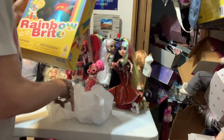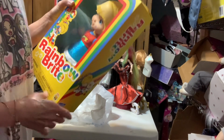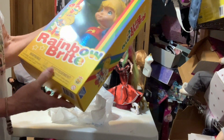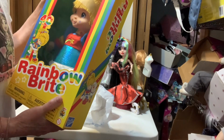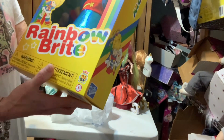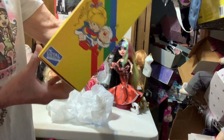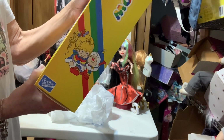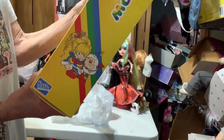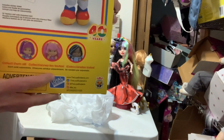I'm probably going to do this for the hashtag Flashback Friday with Dorie at Dorie's Dollies. This is the Rainbow Brite 40th Anniversary by the Loyal Subjects. The box is really cute. It says every world needs a hero, and in Rainbow Land, that hero is Rainbow Brite. And here are the others. All these are going to be coming out.